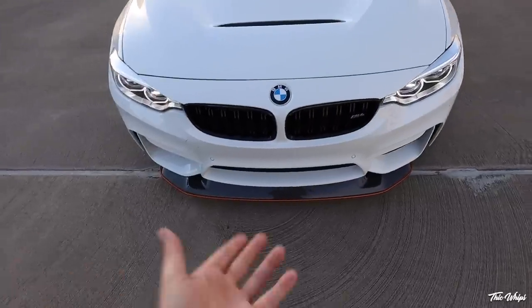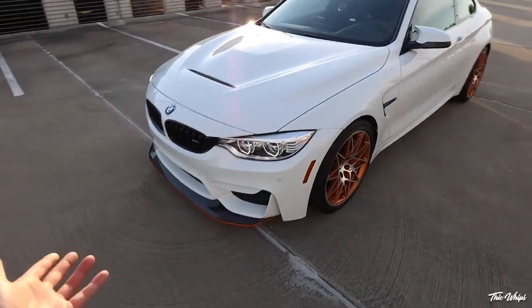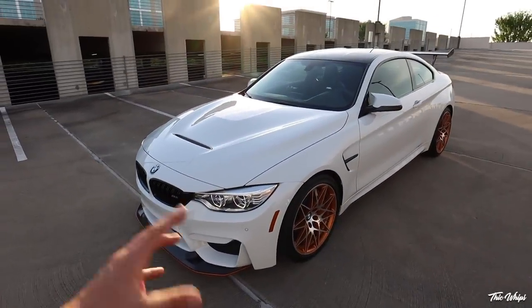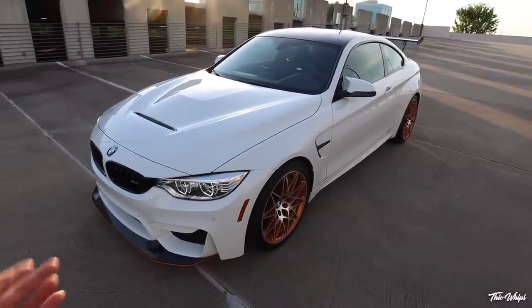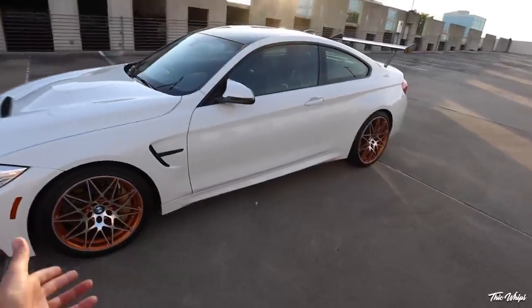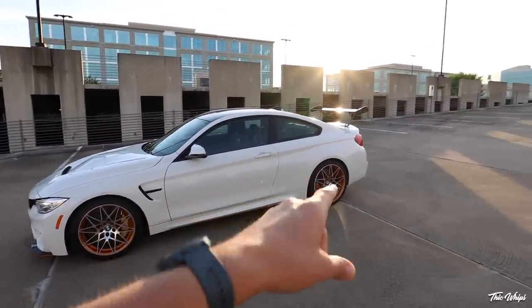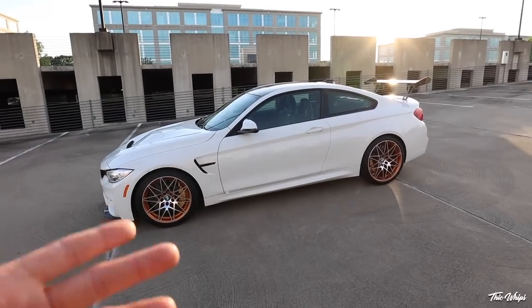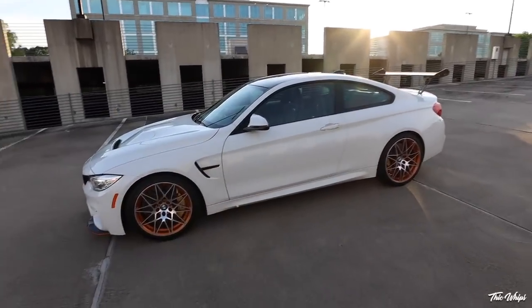Now it does have the GTS front lip, obviously. These are like $6,000 lips. I'll probably end up taking that off and just preserving it for the day that I do get rid of the car, because I don't want anything to happen to it. It's a very, very expensive lip for this car. The wheels are obviously the GTS wheels for this car. They are a 19-inch up front and the 20-inch in the back. Don't love the wheels, if I'm being entirely honest. I'm taking off these wheels and I'm putting on the wheels that I want to do on this car.